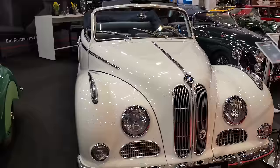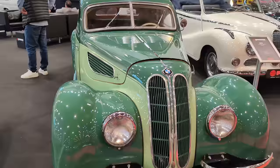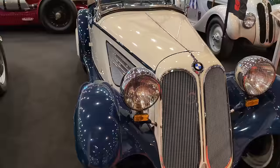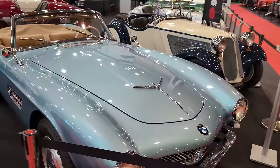And then we have a 327, 328 coupe coming into view as well in wonderful two-tone. Nice set of BMWs there. Finishing off with a 328 Roadster. Actually, no, it just keeps going. Then we have the 319-1 Roadster from 1935. And yeah, the one I want, 507 Series 2 from 59. What a great display of BMWs that is at Gassmann.